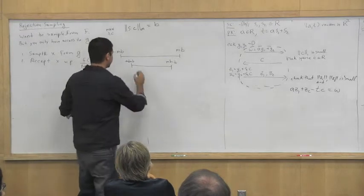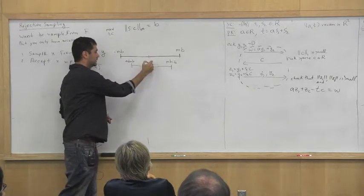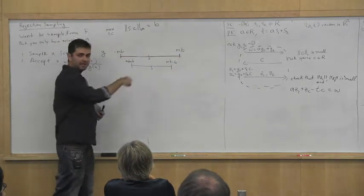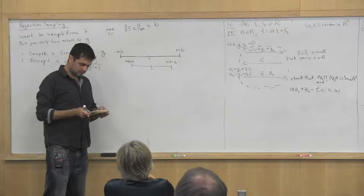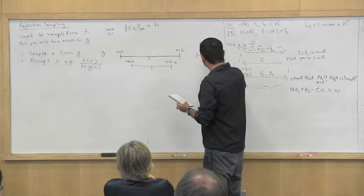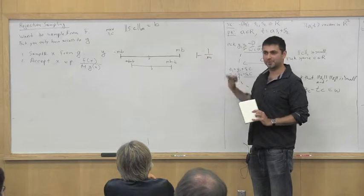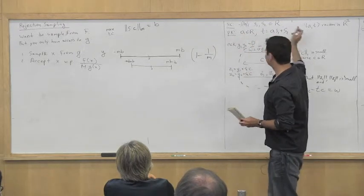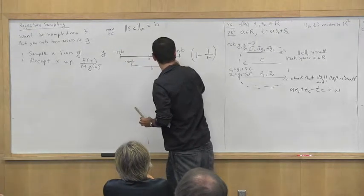So now, if we pick our y from this range, and then we add sc, what's the probability we're going to end up in here? This is 0. What's the probability we end up in this range if we pick from this range and add sc? Yeah, something like that. So it's approximately 1 minus 1 over n. It's the size of this divided by the size of this, okay? So I made it 1 minus 1 over m. I will use m and n. Let's call it n to make it less confusing. So 1 minus 1 over n.